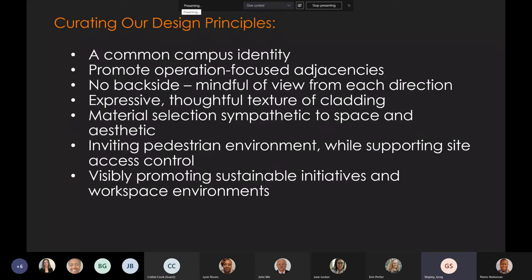Some of our design principles as we were working through the different concepts that we're going to present tonight include ensuring that this is going to be a common campus identity. Even though it's bisected by the access road, we want this to feel like a common campus. We also note there's no backside of this facility. You're going to get views from 395 and from Shirlington Road, so we're ensuring that all of the facades are mindfully rendered. And then finally, we want to really look at the different initiatives we're doing for sustainability and, again, the material selection.